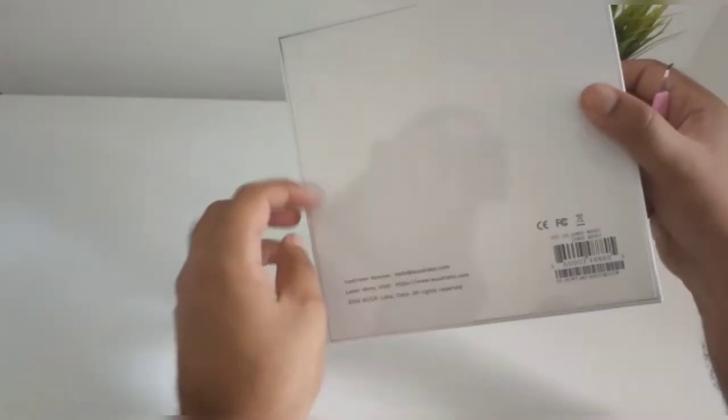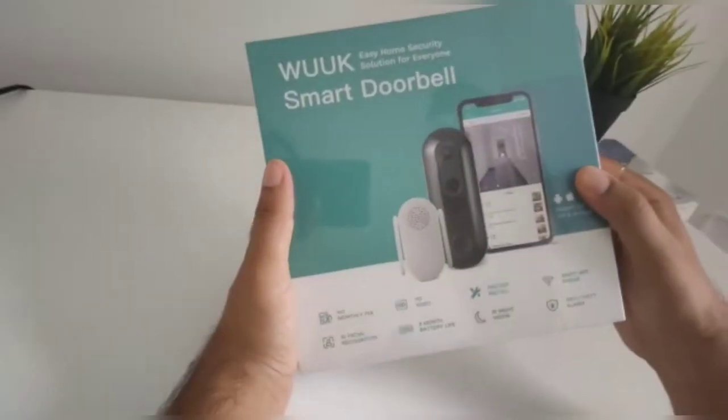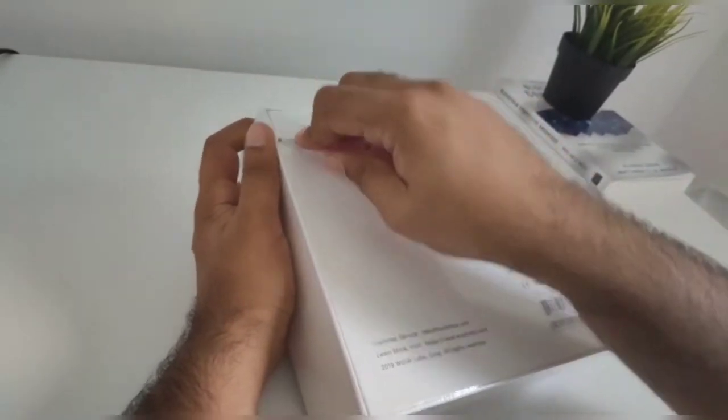The box, which is quite simplistic here, just says the details of the WUUK. As you can see, the logo. And let's open this baby up, see what's inside.